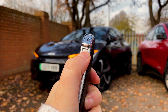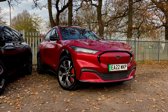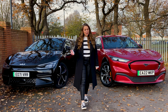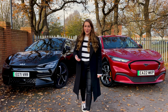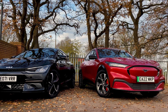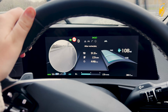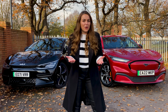Well, both the Kia EV6 and the Mustang Mach-E are at the top of their game when it comes to electric family SUVs. Well, bar one brand that we shall not name, and I'm not talking about Voldemort. They both offer a really stylish, practical and very capable package. And I think that if you're looking at getting into the electric SUV market, you can't go too wrong with either of these models. But which one comes out on top?